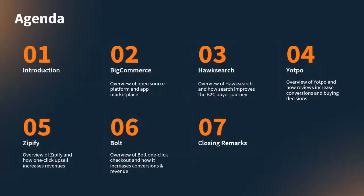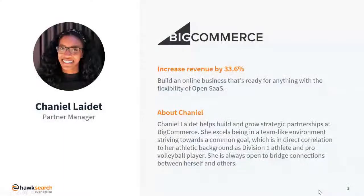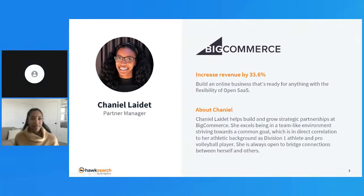Quickly just run through the agenda. First up will be BigCommerce. They'll talk a little bit about their open source platform and the app marketplace that they have. Then we will hand over to Hawksearch, which will look at the search aspect of the buyer journey. Then Yotpo, onto Zipify Bolt, and then there'll be quick closing remarks. So without further ado, we are going to hand over to Chanel from BigCommerce.